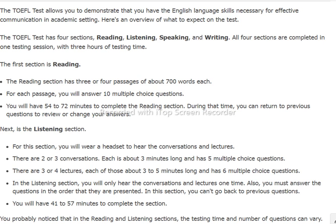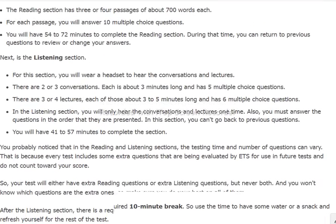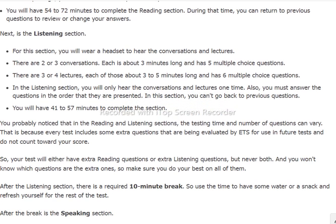Okay, we also have in the listening section 3 or 4 lectures. Each lecture is 3 to 5 minutes long and has 6 multiple choice questions. The listening section time is 41 to 57 minutes. When we have two conversations and 3 lectures, we must complete it in 41 minutes. When we have 3 conversations and 4 lectures, we must complete the listening skill in 57 minutes.